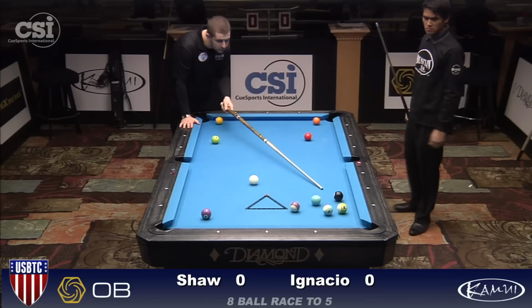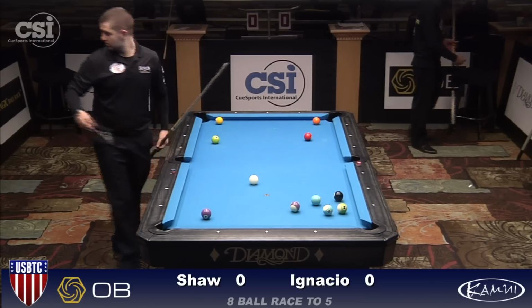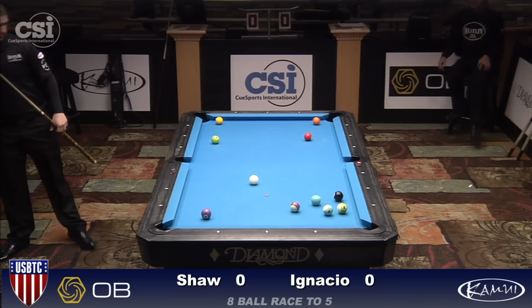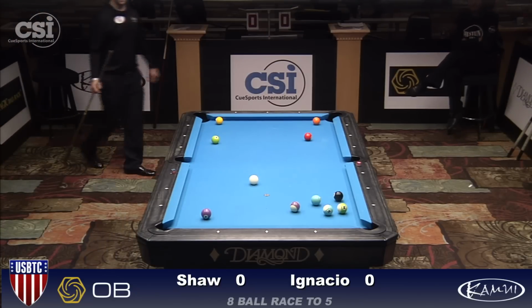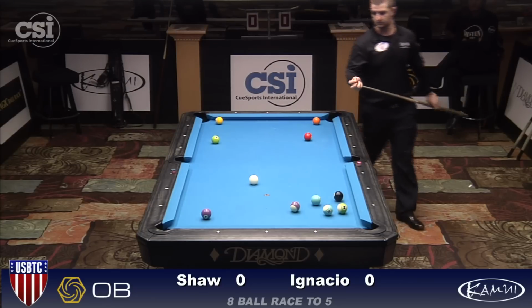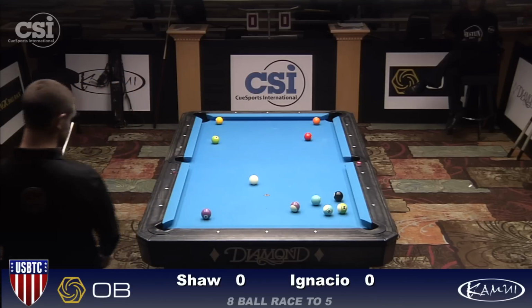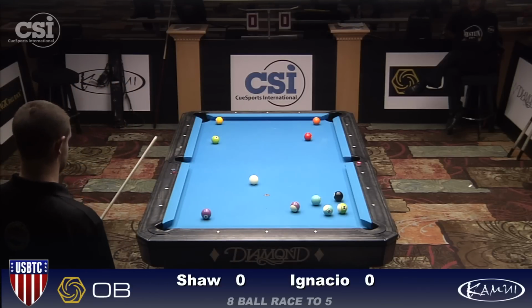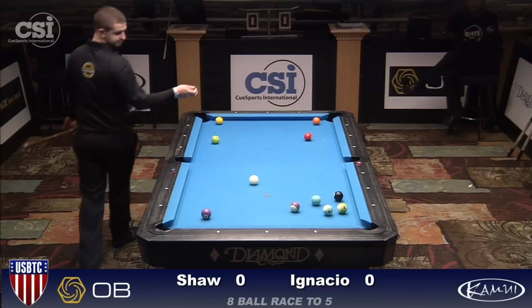Well, he's accomplished one thing, and that's temporarily tying up the 8. And of course the 7 still sitting there with difficult access. Jayson has enough angle on the 4 to possibly slide over there and get under the 8 ball.